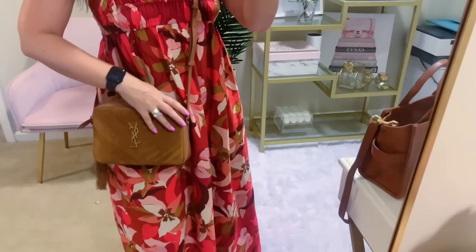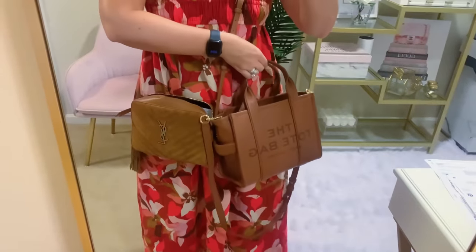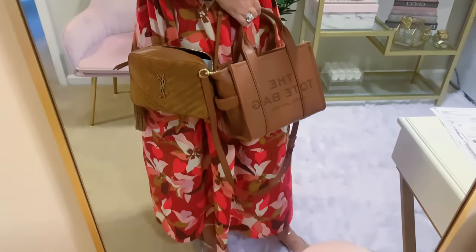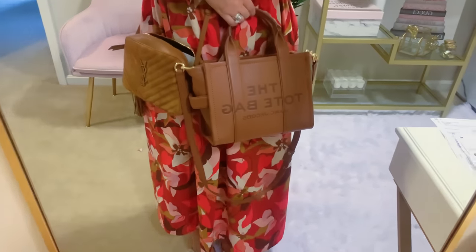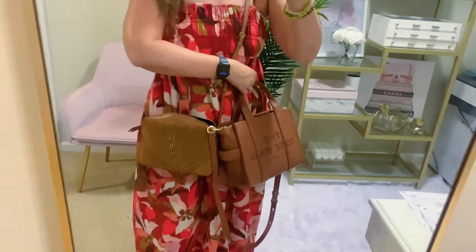And then I need you guys to help me here. So I think I'm gonna wear this YSL bag, but I also have this tote bag. So I'm not sure which one to wear. I've actually worn this outfit with both bags. I have gold flip-flops that I got from J.Crew for like $9. If I had the gold flip-flops, I would wear my YSL. But then if I wear the tote bag, I have some flip-flops from J.Crew that match as well. So I'm not sure.